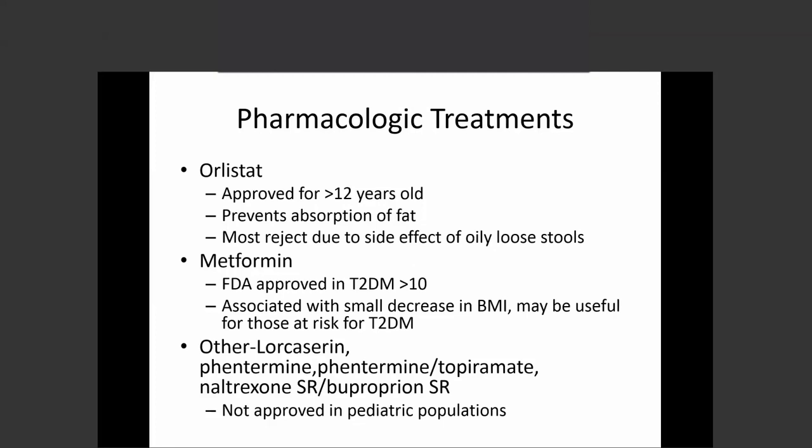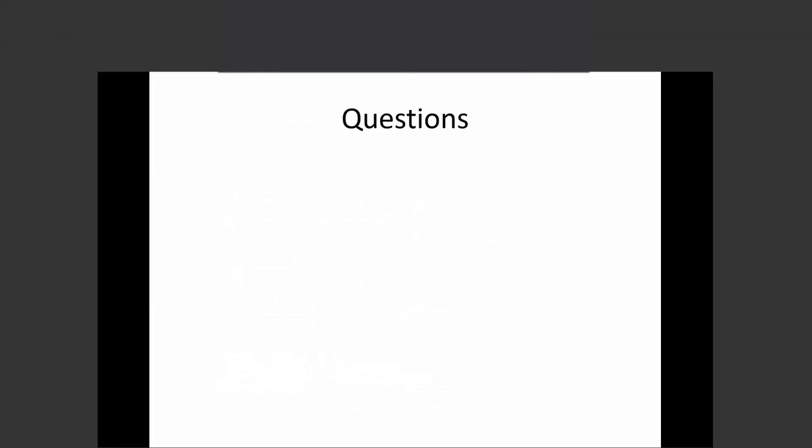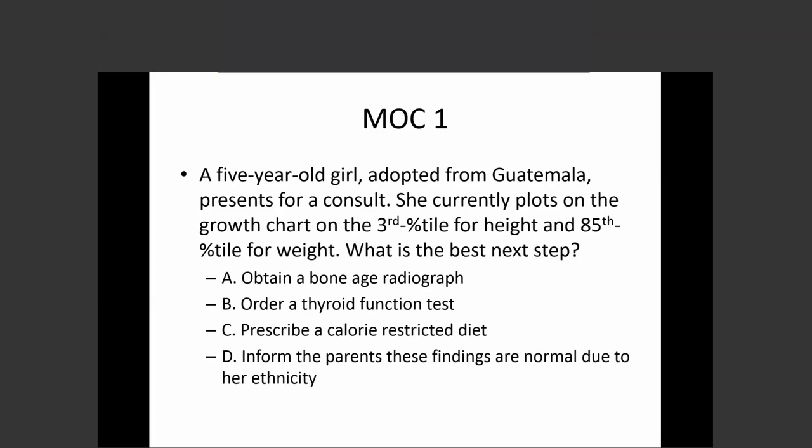Metformin does have FDA approval for type 2 diabetes in kids over 10. A fair number of physicians treating pediatric patients with obesity are using it for pre-diabetic conditions, and it does contribute to some weight loss. It's not a dramatic amount of weight loss, but compared to similar patients that aren't taking it, you will see increased weight loss with the same activity and diet attempts. There are other medications, but none of them have been studied and approved in pediatrics, so I'm not going to go into detail on them. I'm going to skip questions at this point to let Dr. Collins get started, and we can do the MOCs at the end or now.